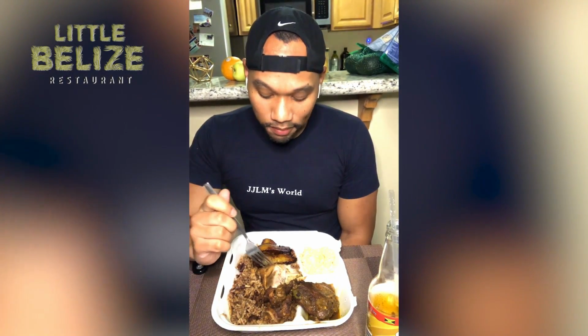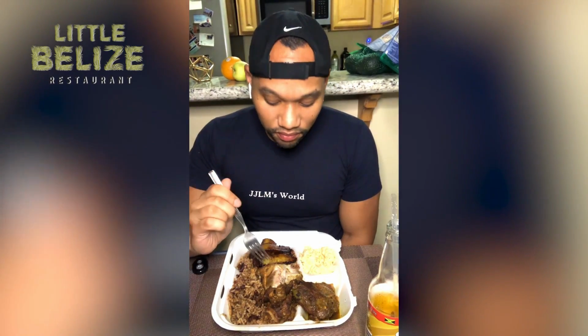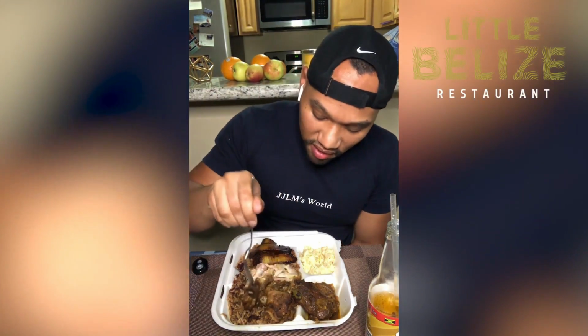This chicken is good. It's not as good as the last one though. The rice is better than the last one, marginally better. The other one was good too, the one from the first one, the Belizean one. It's not bad. I mean, it comes off a lot.